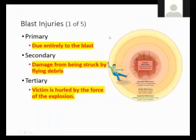Blast injuries. We've learned a lot more about blast injuries in the last 20 years than we knew before because of improvised explosive devices, the IEDs that have been used primarily in Iraq, but also some in Afghanistan. Iraq was where the big time utilization of roadside bombs, of IEDs, occurred. You have primary blast injuries. Those are entirely due to the blast. So you have a blast wave.